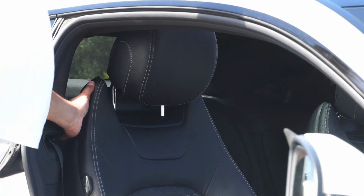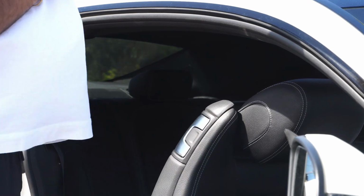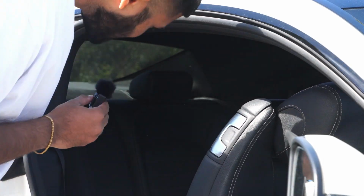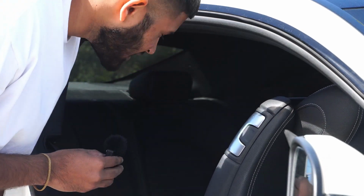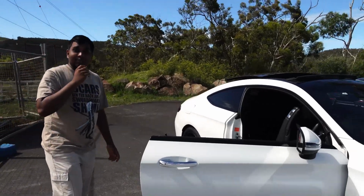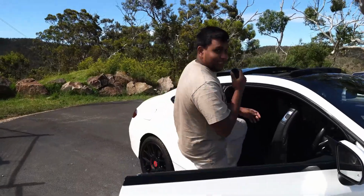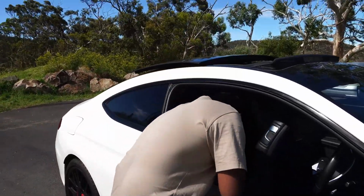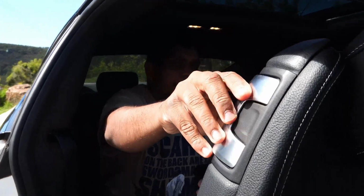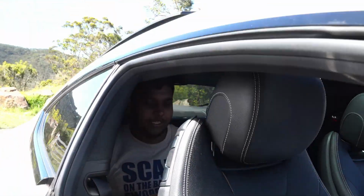Okay, so in order to get to the back, you just gotta pull this forward and the seat automatically comes front. And there's not much space in here, so I'm just gonna send our short king to do the job. Okay, so the short king is here. So let's do the job that Dino couldn't do. You just gotta get in, you gotta cramp in and get in. And then the space is pretty much that. And then just that.